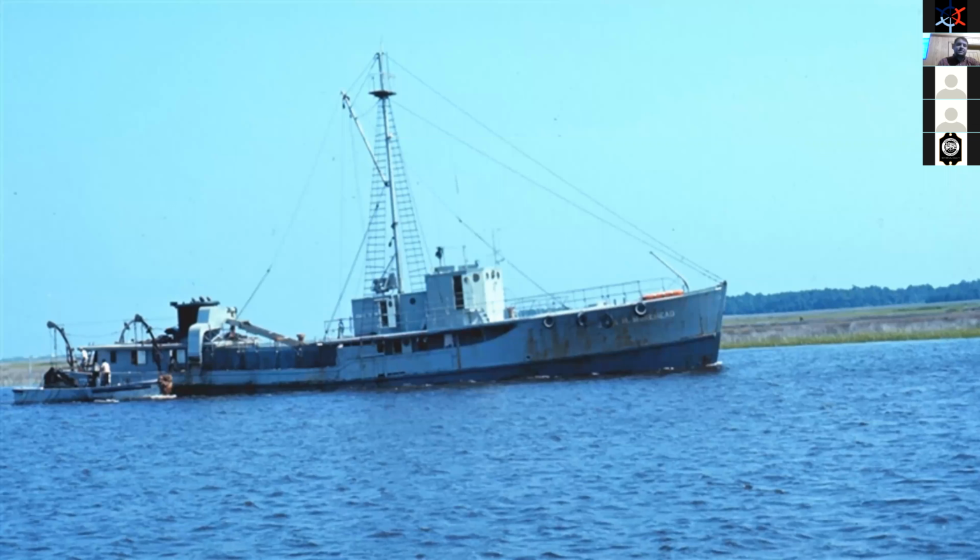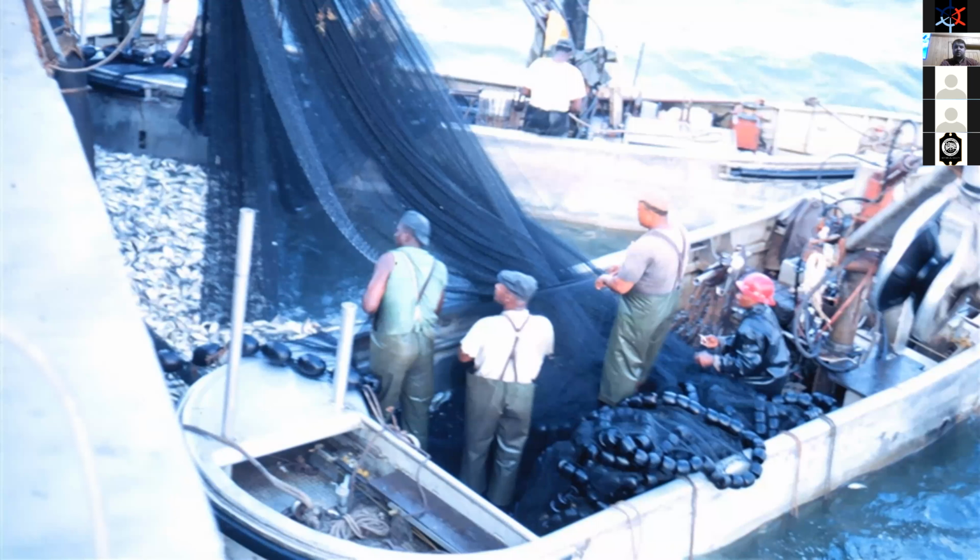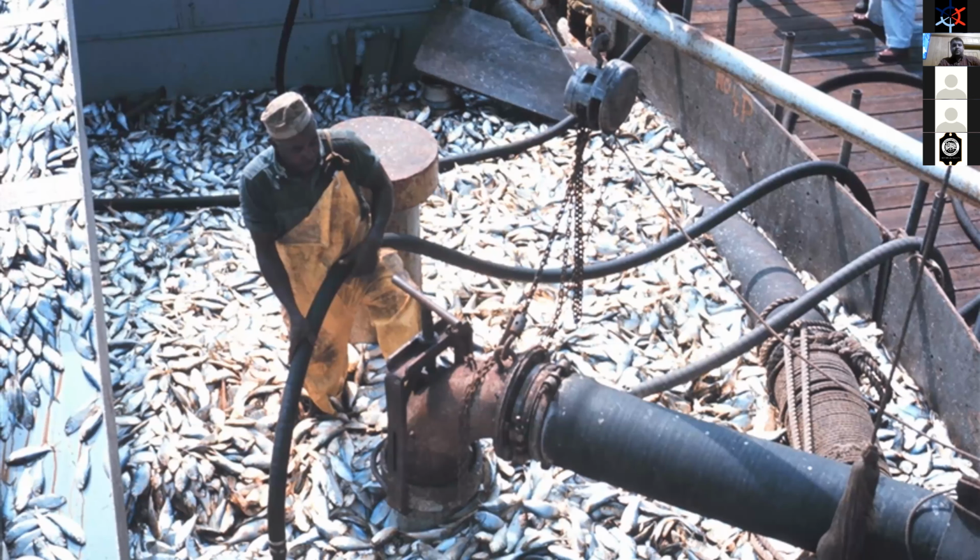And so here are some images from Standard Products. Here's one of these converted Navy trawlers. And there's your purse net boats, the men working in that. And hardening the net, the Menhaden, and the fish inside the vessel, a guy up to his knees in Menhaden.